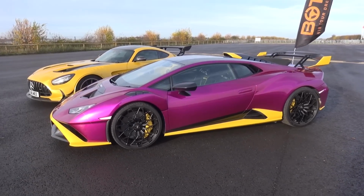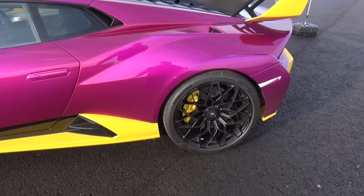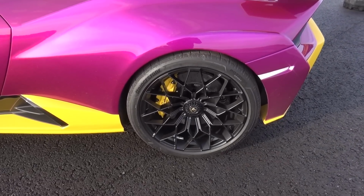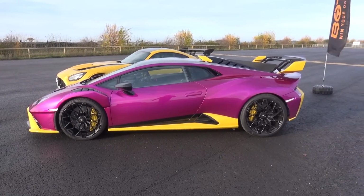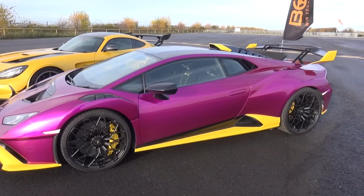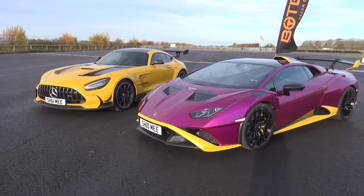Both cars have 7-speed dual clutch gearboxes with launch control, but in terms of tyres, back here, well, at the front as well, we've got the Bridgestone Potenza Sports, which are the all-season or all-year, I suppose you could say, the more dailyable tyre option for the STO as opposed to its track equivalent, which I think today is going to be slightly beneficial for the STO as opposed to needing quite so much temperature to get into them.